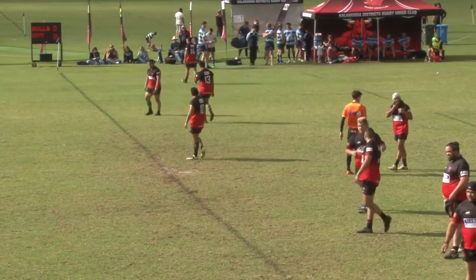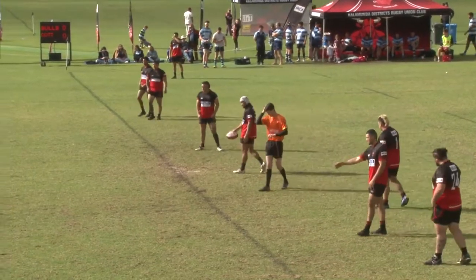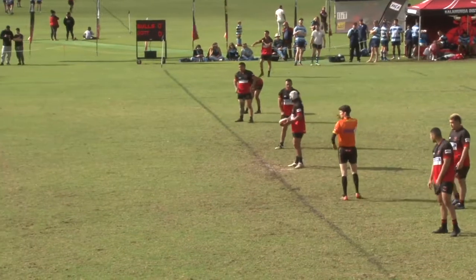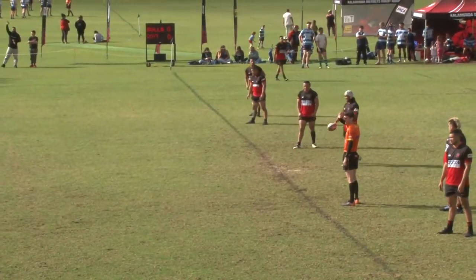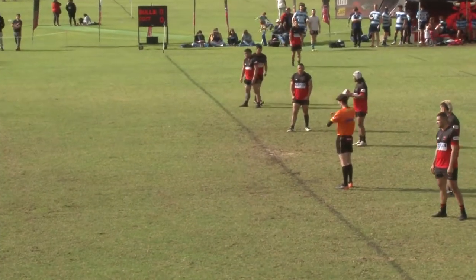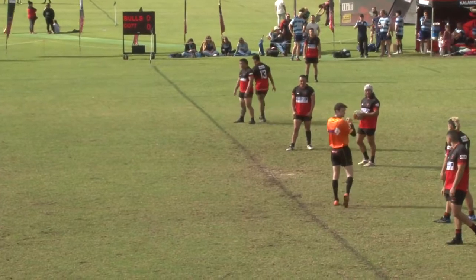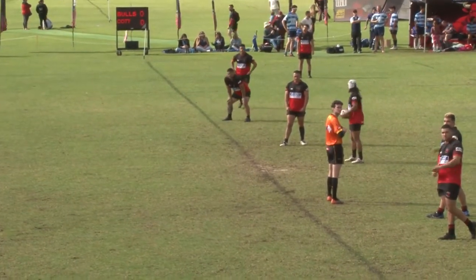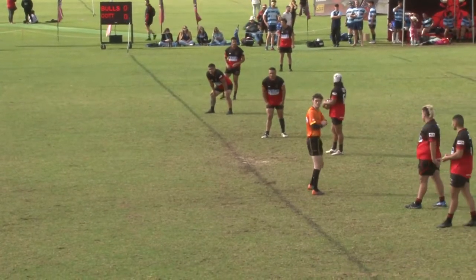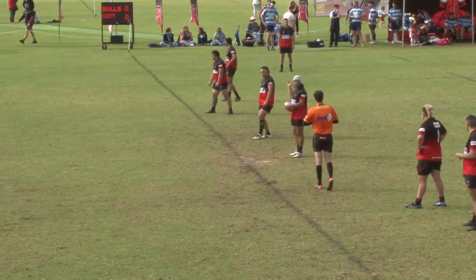Kalamunda taking on Cottesloe here this afternoon, and will be your referee this afternoon. Kalamunda sitting in 4th, Cottesloe in 5th, both contending for that top 4 spot. Kalamunda are 6 points clear in this, so it'll bridge the gap. Just waiting for a touch judge on the far side.